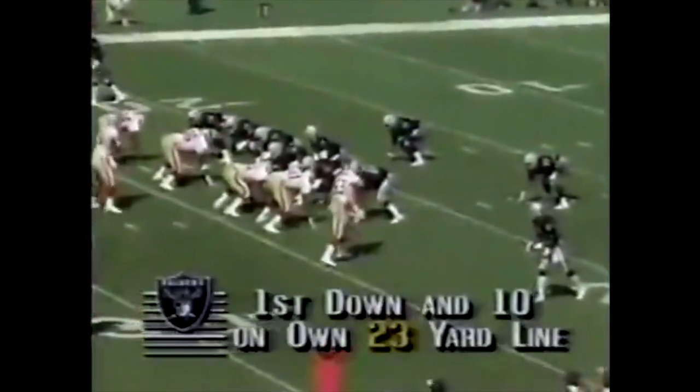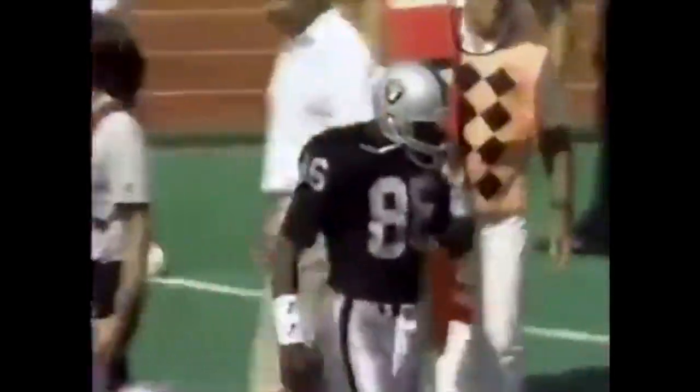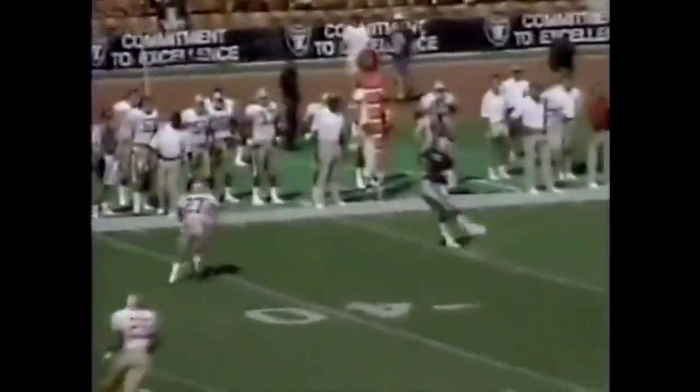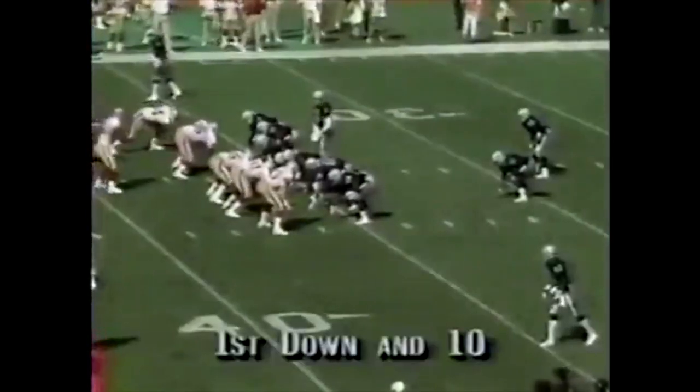First and 10. Raiders at their own 23. Raiders back to throw on first down. Complete. Mervin Fernandez. A gain of 14. Mark Lee made the stop. Now you talk about Jerry Rice on the 49ers. Mervin Fernandez is that guy for the Raiders. He's their top receiver, the possession guy, has the best hands on the team, maybe one of the best hands in football. They talk about things that they have to do, and that's one of the things: get the ball to the outside, spread it out, work that comeback area. That's always been a Raider philosophy.